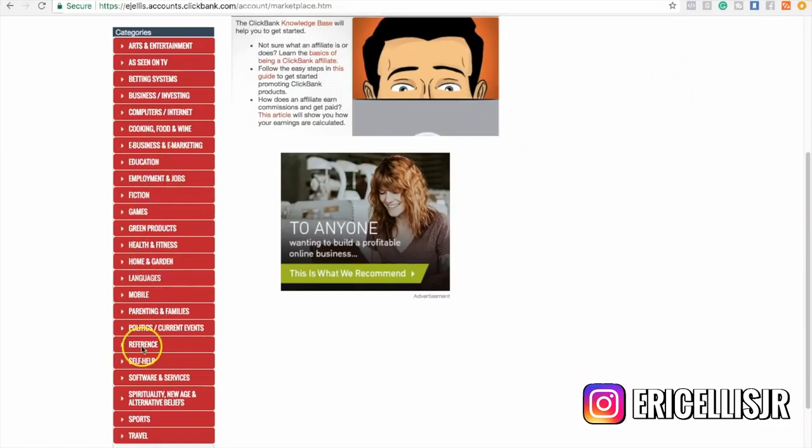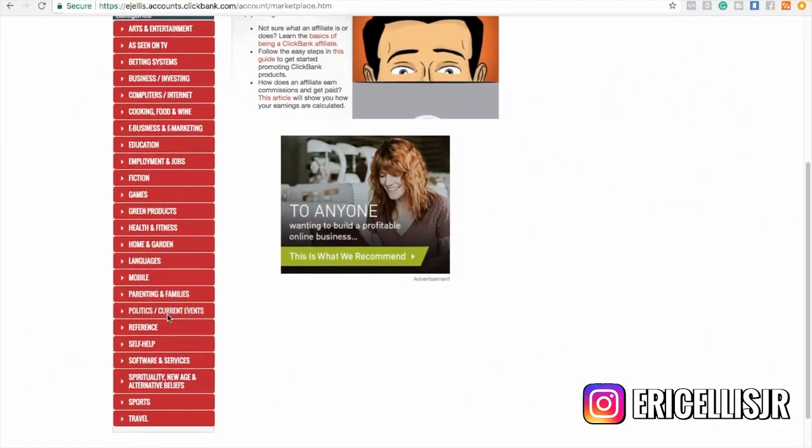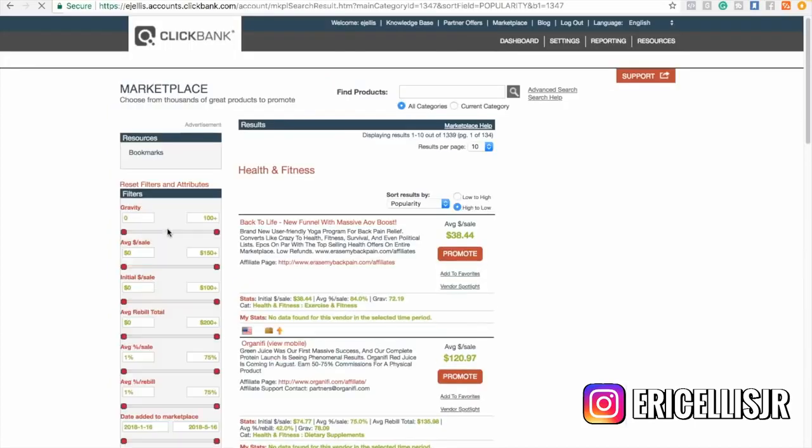So if you go to health and wellness, click health and fitness, right? The first thing you automatically want to do is filter these offers by the gravity score. What the gravity score simply is how many people have actually generated a commission within a week's time frame. So if people are generating sales, then that means it's going to be easier to promote, and it's going to be something that actually converts as an offer.